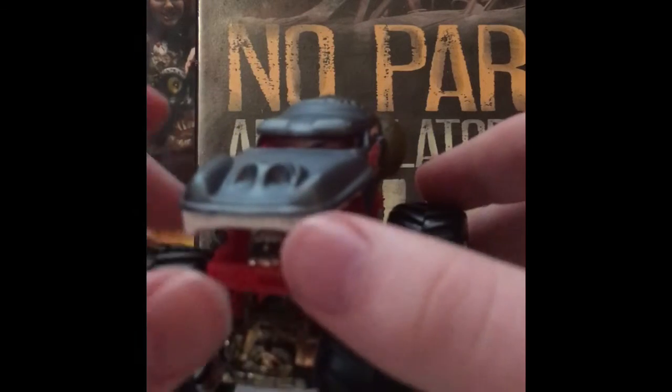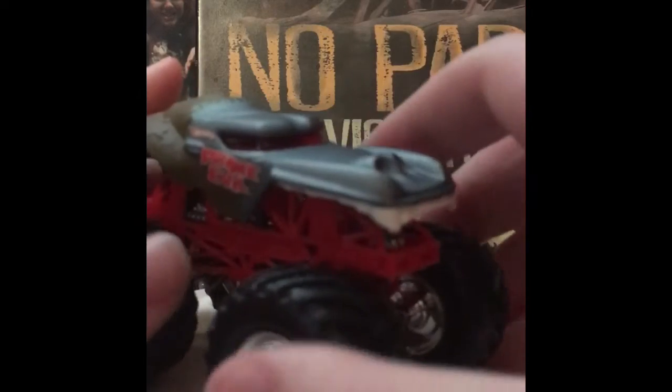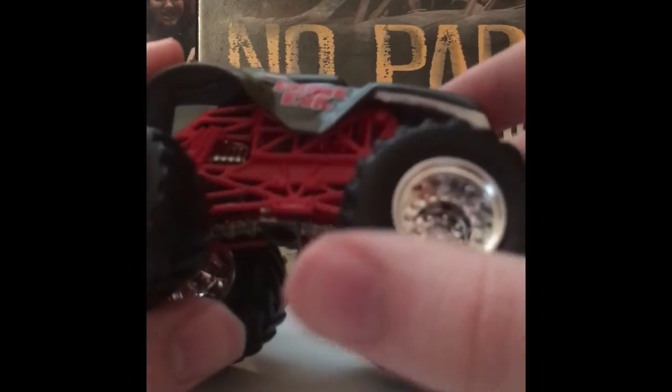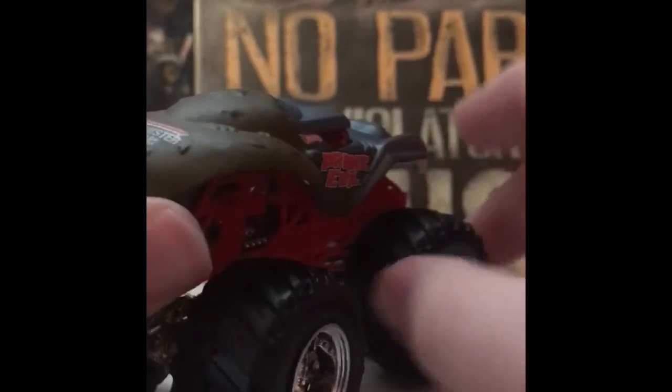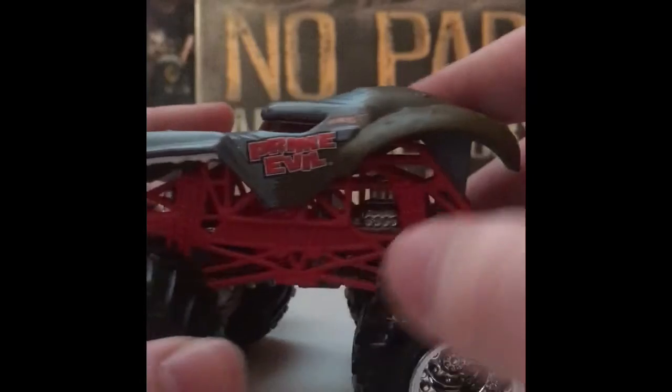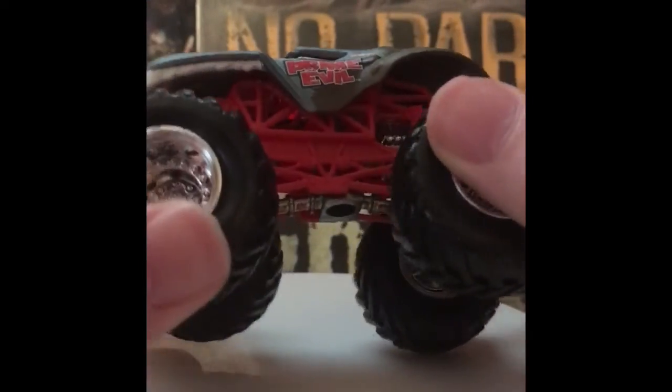So yeah, so here's the front end of the truck. You got the 3D teeth and the nose. You got a red windshield, red roll cage, chrome rims, metal base, just like Super Trucker. You got the Monster Jam logo on the back, Primeval on the side, Hot Wheels logo. Yeah, such a cool truck.